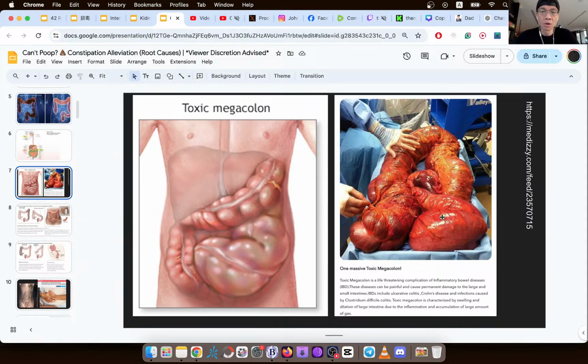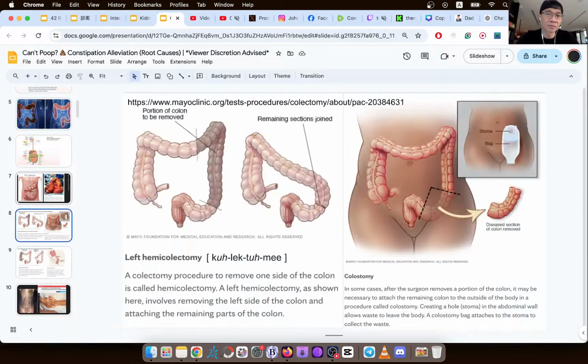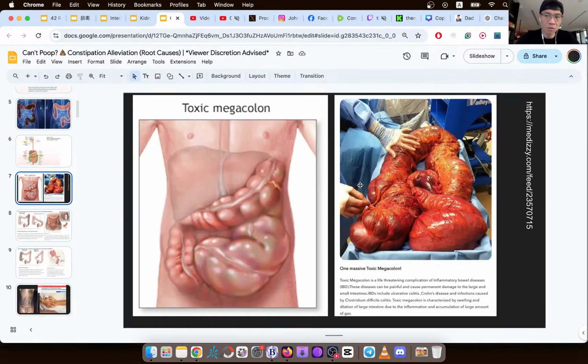This is a human colon. This did not come out of a silverback gorilla. This is waste material that the guy or gal cannot get rid of. And over time, it kept getting bigger and bigger and bigger. The word that they use is dilation. Now, I may be reading different medical texts or different medical websites. It does not mean I agree with any of this stuff.